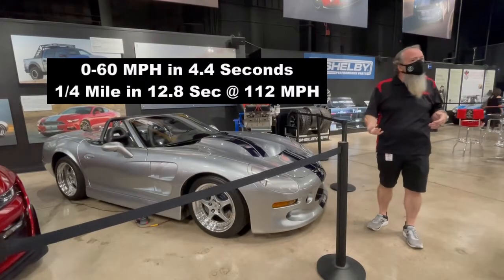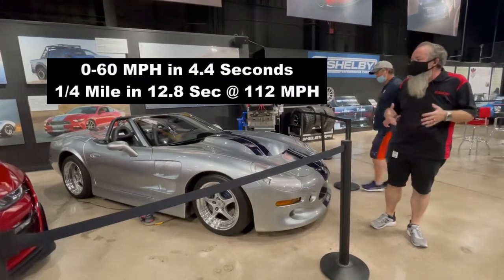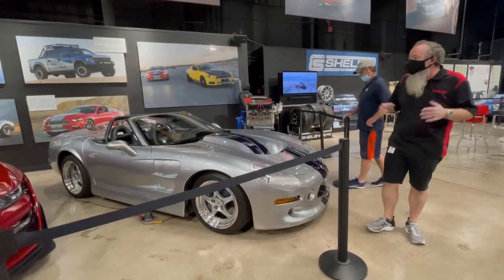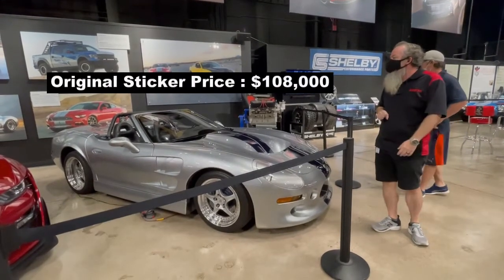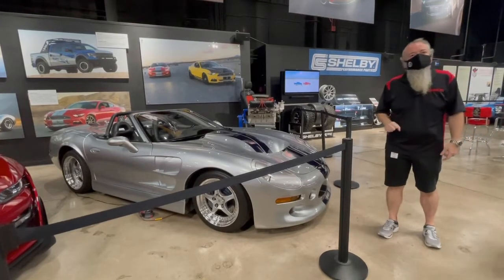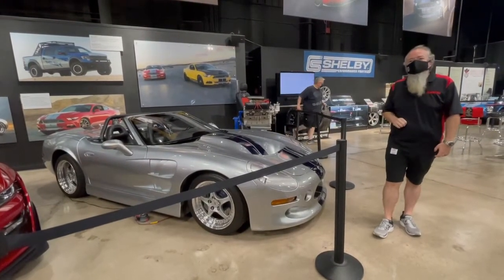It would do 0 to 60 in 4.4 seconds, a quarter mile in 12.8 seconds at 112 miles per hour, and had a top speed of 170 miles per hour. The original sticker price was $108,000. It's also the only vehicle the Shelby American facility in Las Vegas still does general maintenance on. In fact, they had just had one in for service the week before my tour.